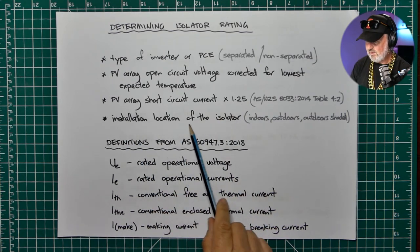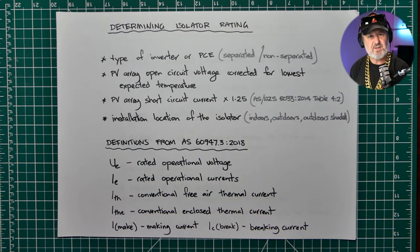We need to know the location of the isolator. Now, this is a new thing too. We've come up with three possible locations, which I'll mention in a minute, and that will determine the temperature derating of the isolator based on those locations.